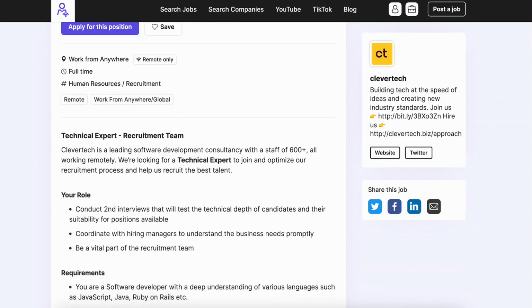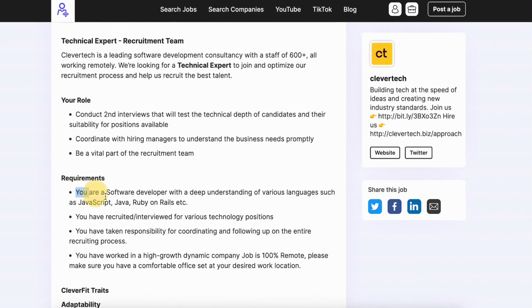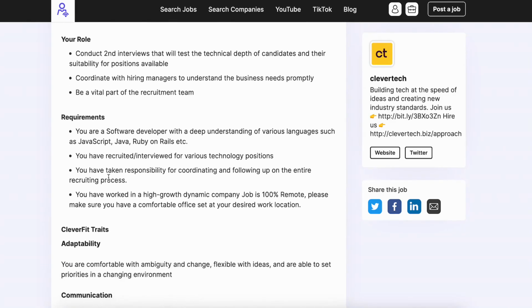So if you have experience with coding, developing software, that's going to be huge. And as we can see here, a software developer with deep understanding of various languages, JavaScript, Java, Ruby on Rails, etc. This would not be a bad job for folks coming out of coding boot camps either. It could be a unique way to break in and use your experience there. You might need a little bit of experience in actually applying in the corporate world or just projects, but not a bad idea to do that either. If you have taken responsibility for coordinating and following up on the entire recruitment process, that's a big thumbs up. Or if you've worked in a high-growth dynamic company and the job was 100% remote, definitely highlight that as well.